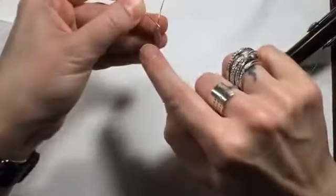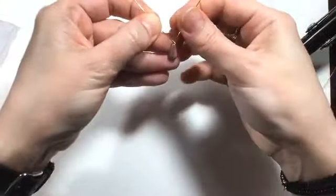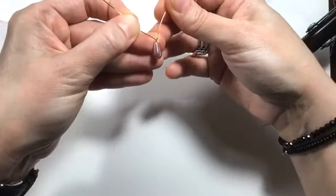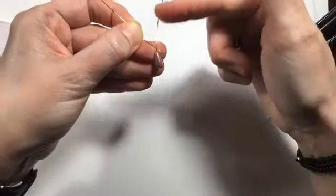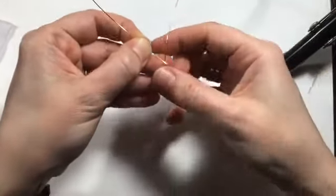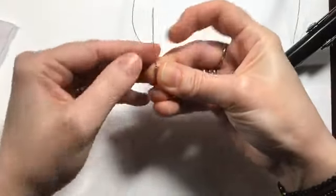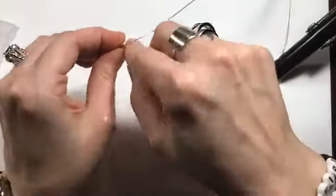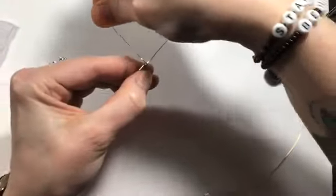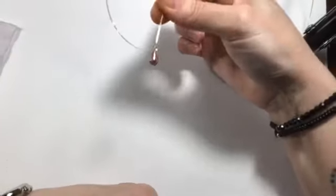Okay, here we go. So we've guided that wire, we bent it, and now we've guided it up the side of the bead, and it's going in front of the wire that is coming out of the bead and going this direction. We're just leaving this wire alone for now. This one, though, we want to take and wrap around that wire all the way around once, and then back out the front. So we really have locked that bead in place now.